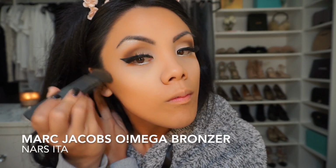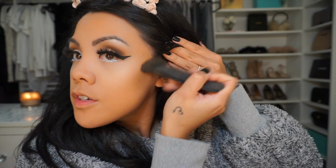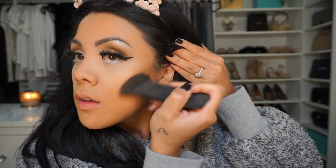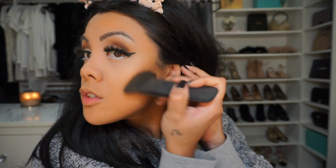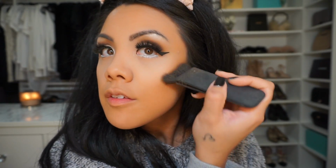I'm taking the NARS Ita brush with the Marc Jacobs Tantastic powder, same that I put in the transition. Just applying it as a contour. One of the first times that I met Brandon's boys, one of them said to me that I had cheekbones like Brandon, and I was like, oh, thank you, contour. And I took that as contour on fleek because Brandon has crazy cheekbones, which is why we dressed him up as Maleficent. I focus the makeup up here and I just blend.